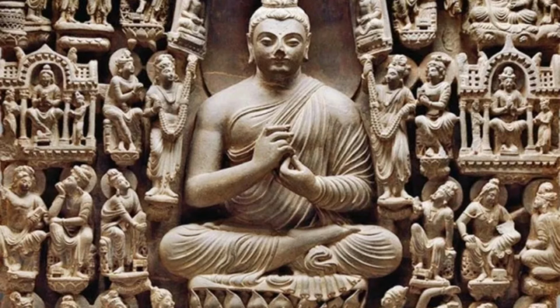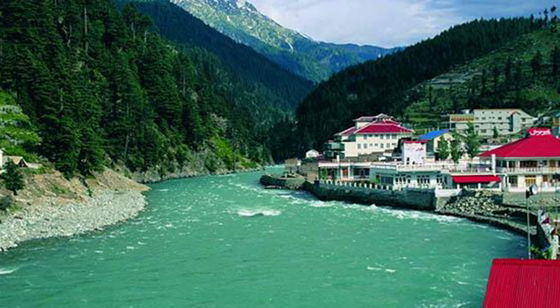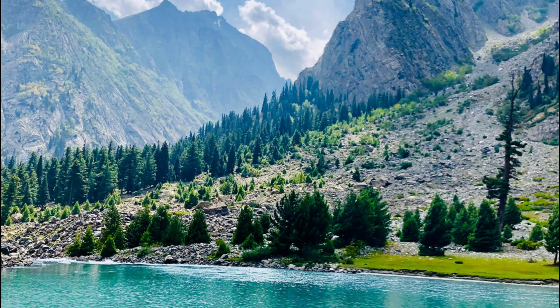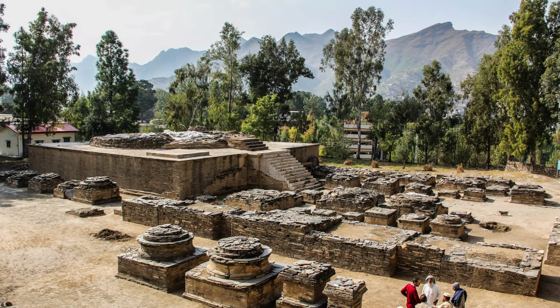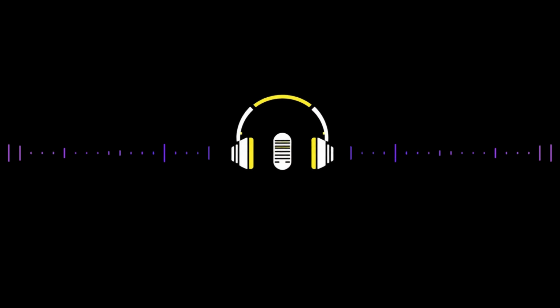Okay, so what sites actually bring this history to life? Like in Pakistan, where do we go? Start with the Swat Valley. It's called the Cradle of Buddhism in Pakistan. Stunning landscape, mountains, greenery, and tons of stupas, those dome-shaped things with relics inside. Oh yeah, I read about the Galgay Buddha, one of the biggest stone Buddhas there. Yeah, but sadly it was damaged by the Taliban. Shows how fragile these ancient sites are.